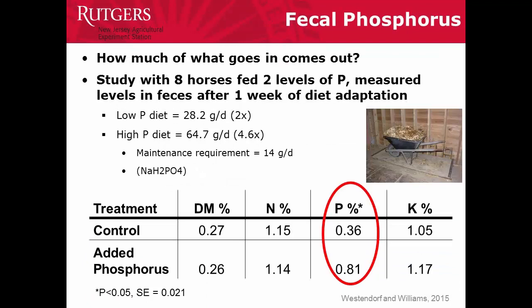And overall farm balance has been talked about a lot here at this meeting. So, how much of what goes in comes out? There are a couple of studies that we did at Rutgers here, both Mike and I, that I just want to point out and talk about a little bit, with phosphorus and with nitrogen. So I'm going to start off with the phosphorus study we did.